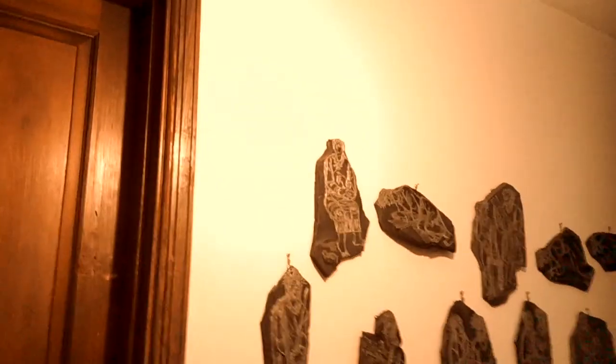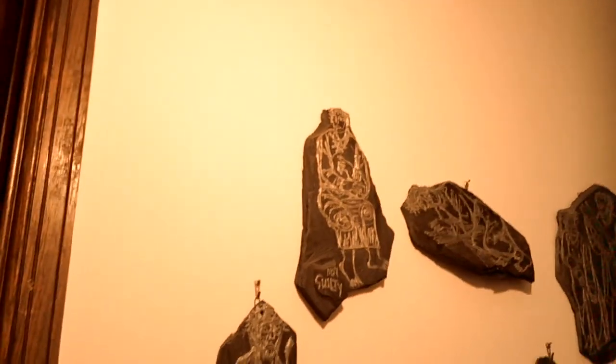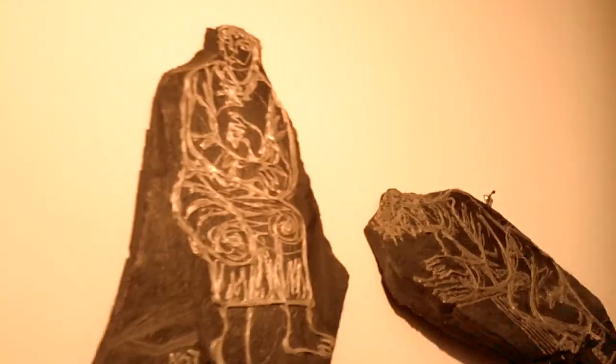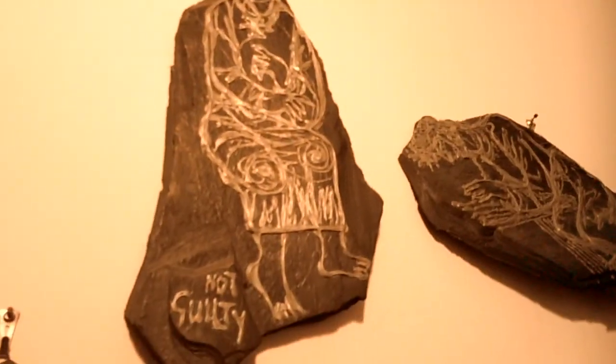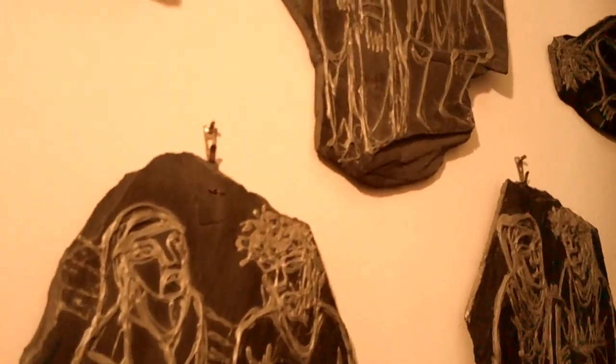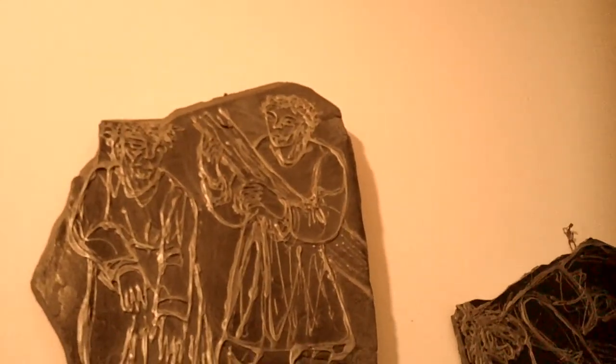On the wall, these always get a lot of questions. On the wall is a series of what is called Stations of the Cross. They were done by a nun in the Lancaster area. It's molten lead drizzled onto slate, and each one of them depicts one of the Stations of the Cross. They're immaculately done, and once again, this is an inheritance from Earl Ness that I got a few years back.